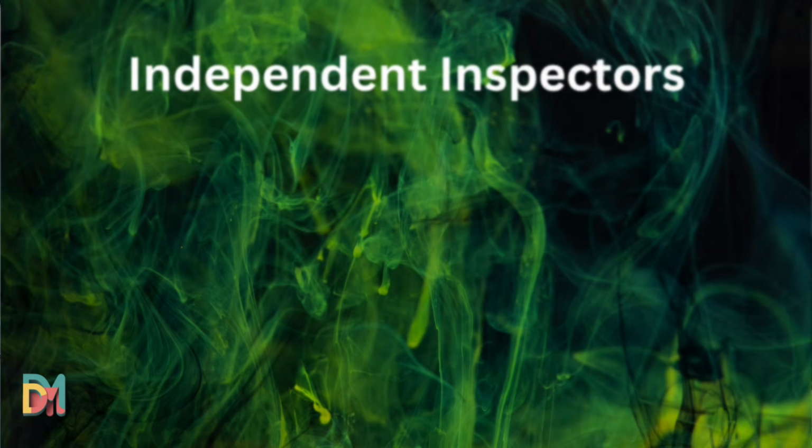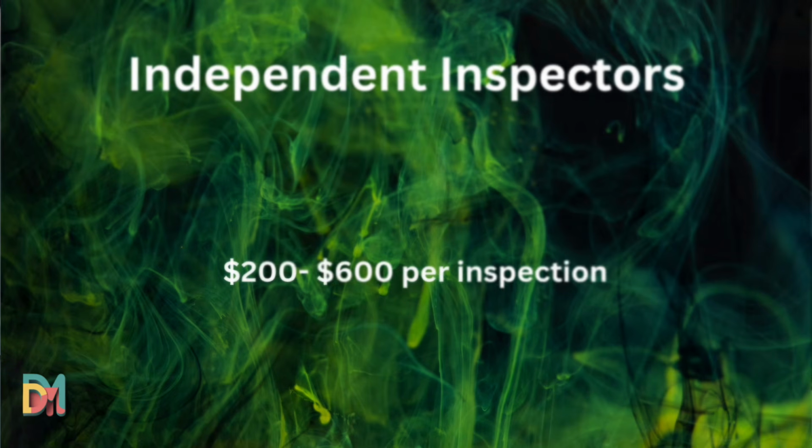Now, independent contractors normally charge anywhere between $200 to $600 per inspection, and that is a whole lot more money than what you're making now as just a basic field inspector. The demand and the pay continue to rise more and more as builders must meet these efficiency standards before selling or certifying any new homes. So that's good money.